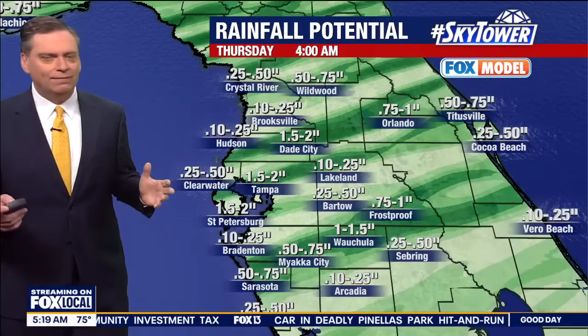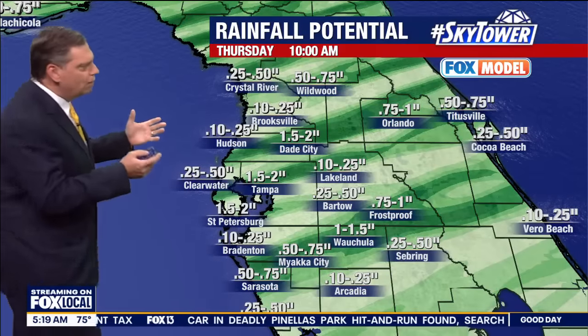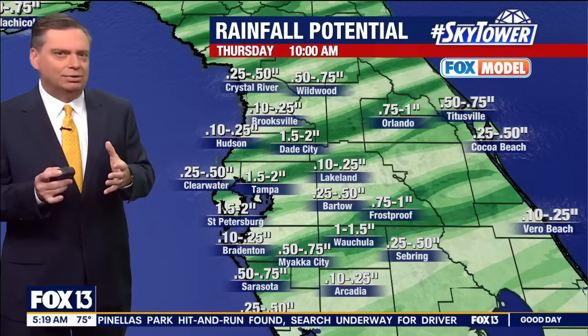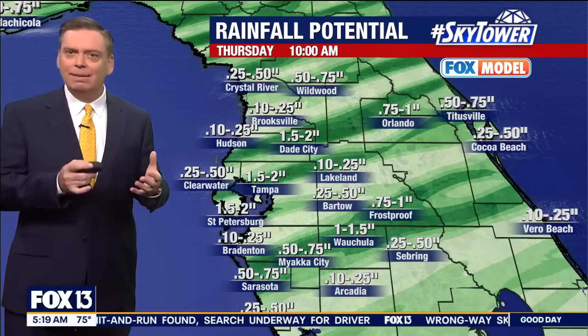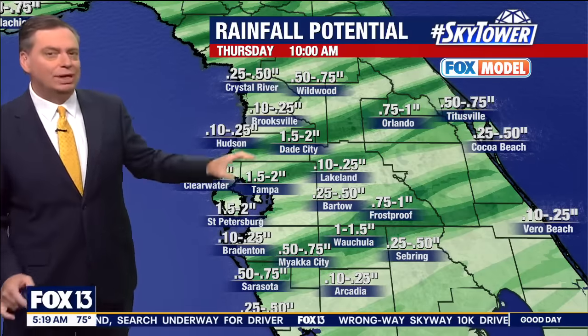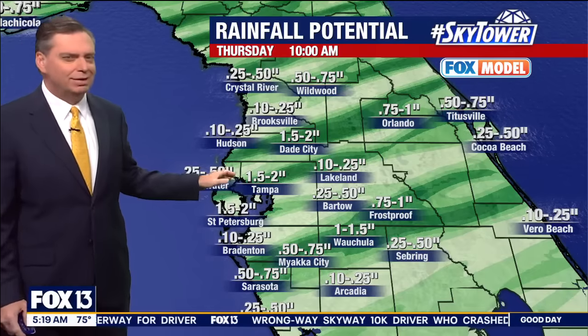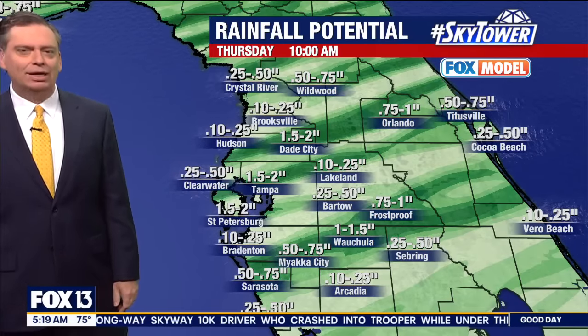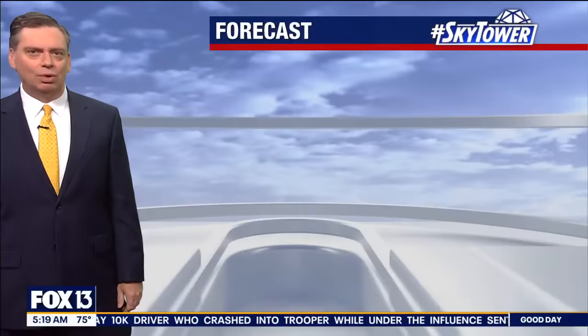Now, as far as rainfall, it looks like it's going to be all over the place, because if you get under one of these embedded heavier cells that work their way through, there's that potential. We could see 1.5 to 2 inches of rain in some areas, but most areas probably more on the average of about 0.5 to 1 inch of rain as this works its way through.